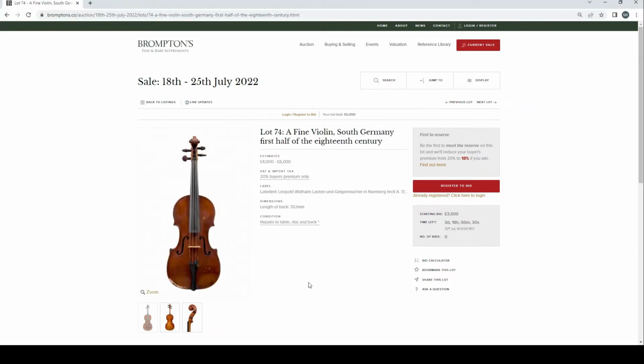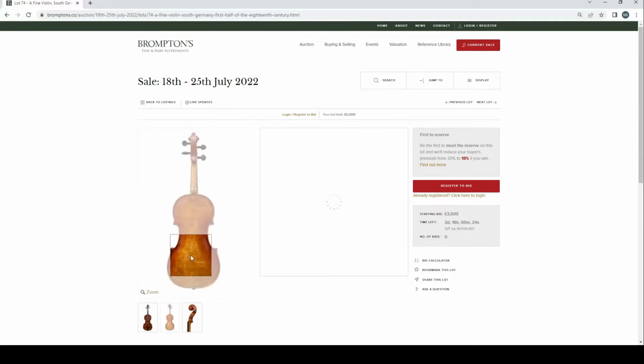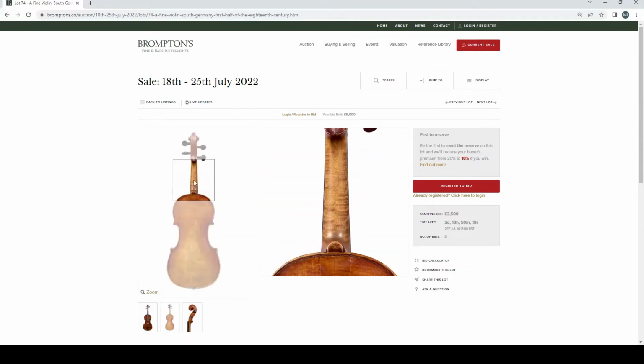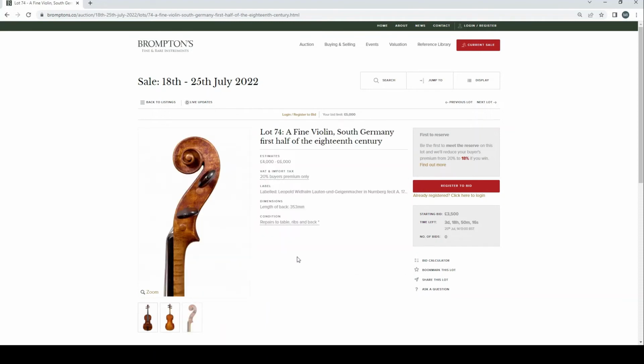Fine violin, South Germany, first half of the 18th century. 4 to 6,000 there is the estimate. Quite a nice colour of varnish. Shame about that big brick repair there at the back.